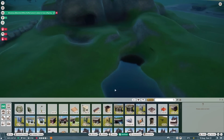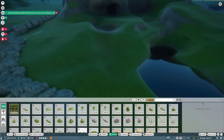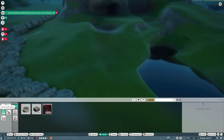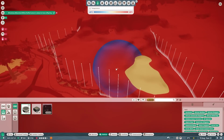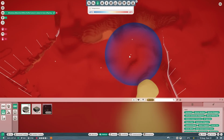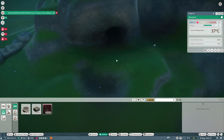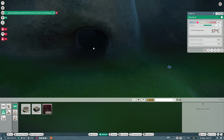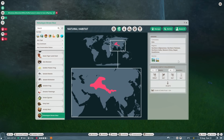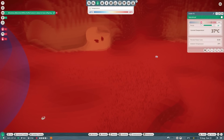That doesn't solve the temperature of the main habitat. So we do need to get in the habitat tab. We need to get heaters and coolers, and let's get some coolers down as well. Hopefully that covers most of the habitat. Inside, that should stay pretty constant anyway. Okay, and the bears are supposed to be at -10 to 22 degrees. I'm going to set this to be about 10 degrees, which is in the middle.